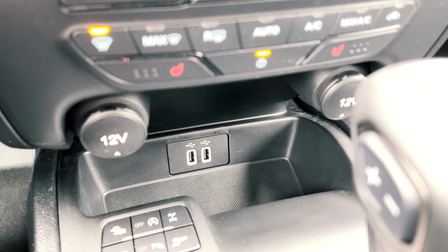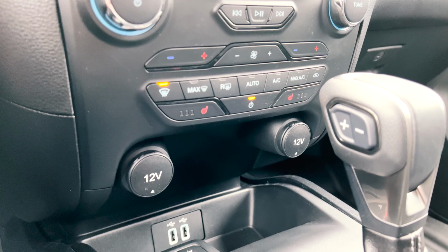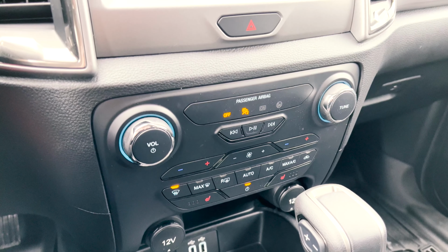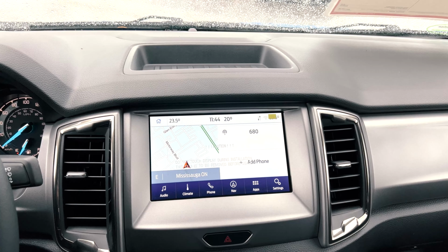And then you have a little bit more storage area in front of that, along with 2 USB ports and 2 12 volt adapters. Moving up, you have your usual climate control buttons, and then your heated seat buttons as well, followed by your media controls and whatnot. And then you have this 8-inch touchscreen. Now it's a pretty standard setup here, and it's also very user friendly.